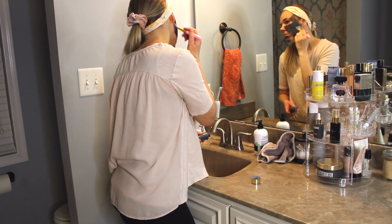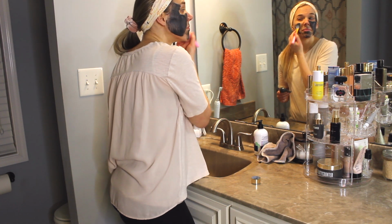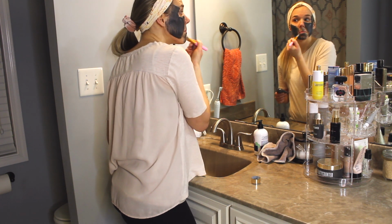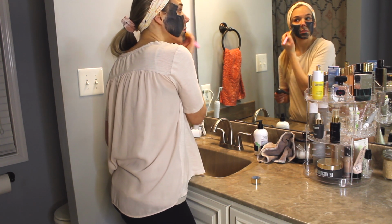So I like to do this at least once a week or a few times a week, or just whenever my skin looks like it needs a detox. If I have an acne outbreak, or sometimes if I just have one pimple, I'll do just a spot treatment and just put the charcoal mask on that one spot. But tonight I am doing it on my whole face.